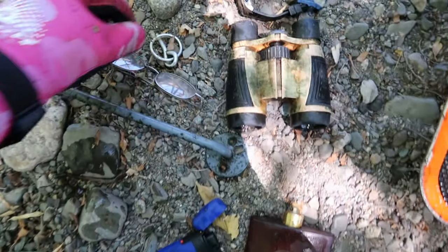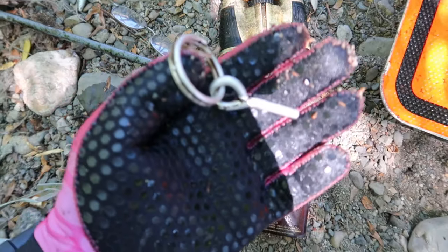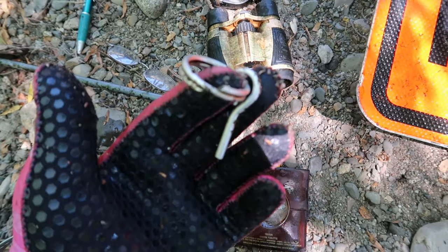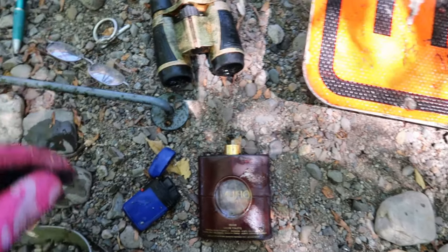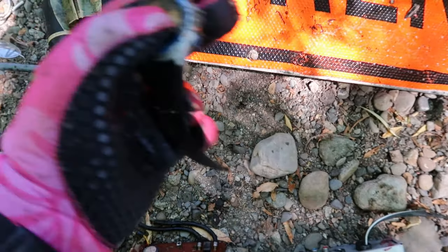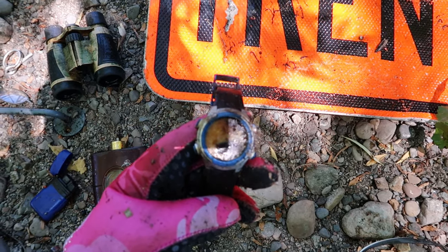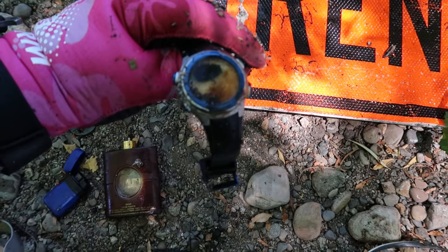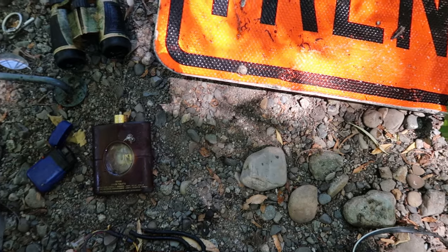I'm not really sure what this is. I'm not too sure what that is, but it looks kind of cool. It was attached to something down there, so I cut it off and took it so we could see what it was. And then I found this watch, which is super old. Not really like a nicer watch, but it's kind of cool to find a watch. I don't find them very often.